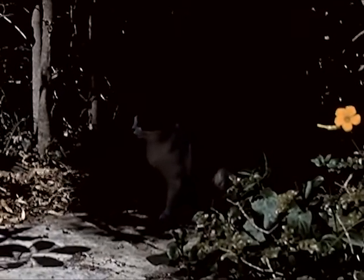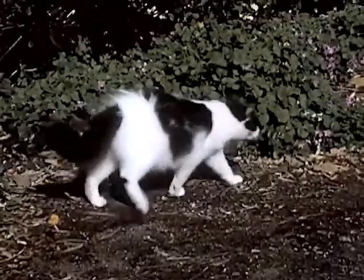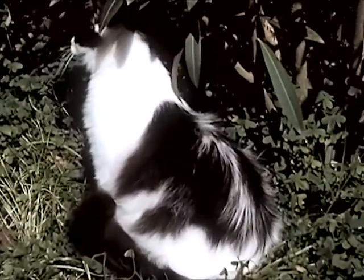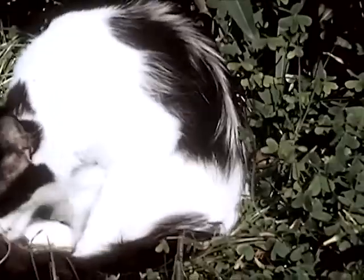Fluffy likes to sit quietly in the woods, looking for mice. Now, where did she go? A cat carries her kittens for 63 days before they are born. Fluffy keeps herself clean. Cats know how to care for themselves, and all they really need from us is water, food, and affection.